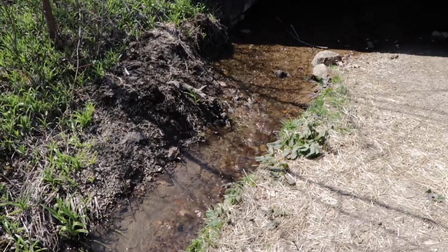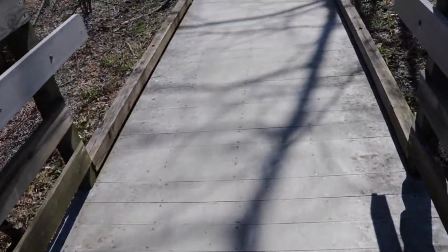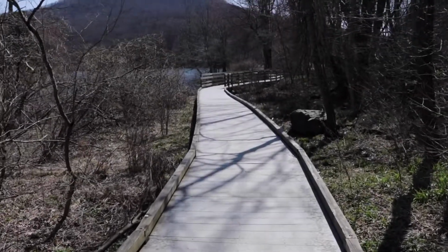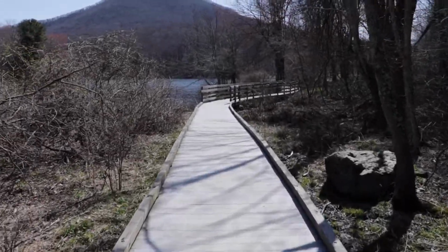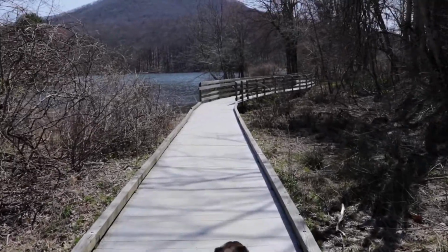Little stream here at the lodge, with a little bridge that walks over it. Me and Bear killing a little time till they get the room ready. So we walk out here a little bit. Look at the lake. Abbott Lake here at Peaks of Otter Lodge.